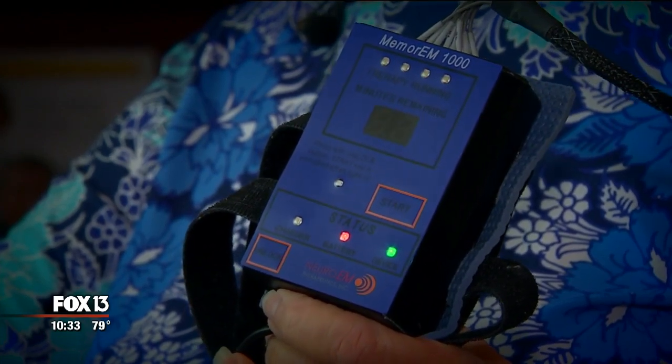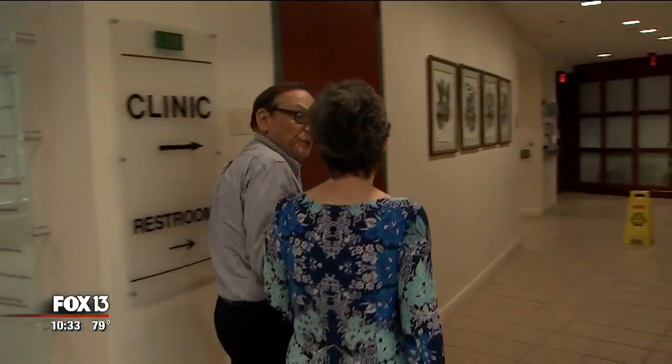Janet was diagnosed with Alzheimer's disease 6 years ago. For 2 hours a day, this Memor EM device beams cell phone waves into her brain. "It sounds crazy, I admit, but with this disease, it's so horrible that those of us who take care of our spouses, we'll try anything. I mean, just about anything." Husband Larry Seisler says Janet's tried other experimental treatments and believes this one is working. "I was surprised, very much so."